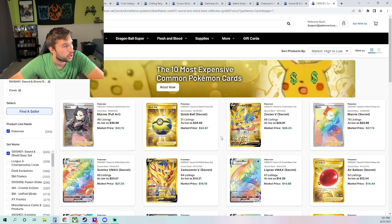This is crazy. Only the Marnie and the Quick Ball, in my personal opinion, are ones I really care to pull. And even then, the majority of the other cards that you're pulling, the only basis for pulling these cards or the general excitement is that these are mainly competitively viable cards.